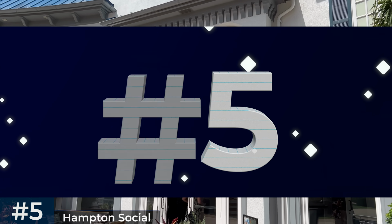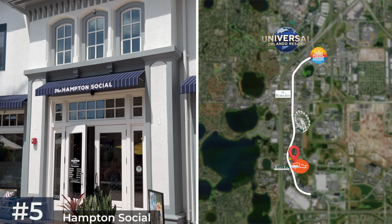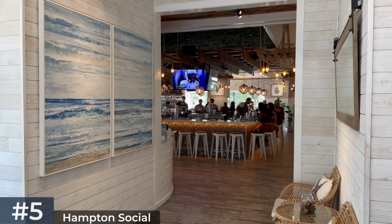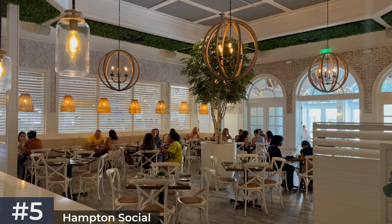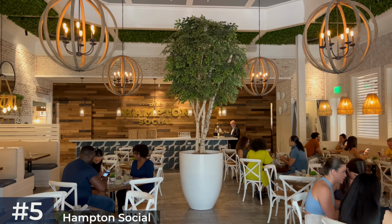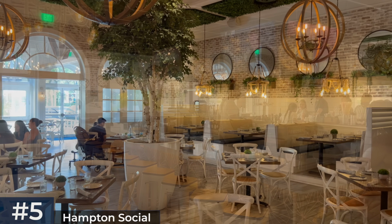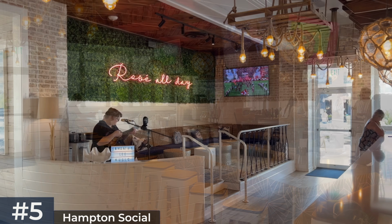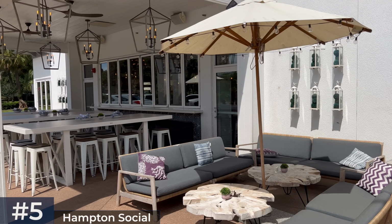In 5th position is the Hampton Social Restaurant over in Pointe Orlando, which took over the old Tommy Bahama space many years ago. Its interior boasts a bright and airy ambience with nautical-themed decor, whitewashed woods and maritime accents punctuated by lush greenery. Signature features include an open-concept dining area, cosy booths, a prominent bar, and the iconic "rosé all day" neon sign. Outside, there's a patio adorned with plush cushioned seating and communal tables.